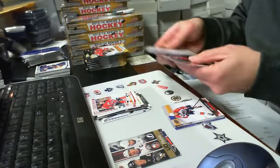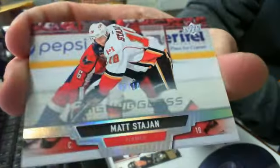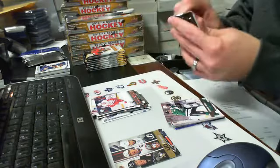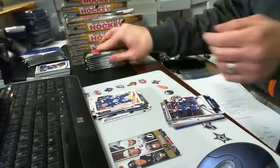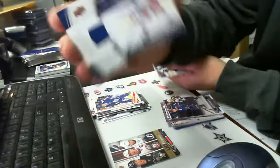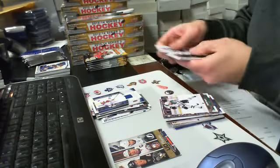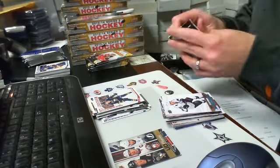Okay, we have a few in here. We have a high gloss, serial number 2 of 10, of Matt Stajan for the Flames, and then we have a rookie Young Gun of Tomas Jurco for the Red Wings. OPC update of David Clarkson for the Leafs. We have a game jersey of Carl Hagelin for the Rangers. OPC rookie of Nikita Zadorov for the Sabres.